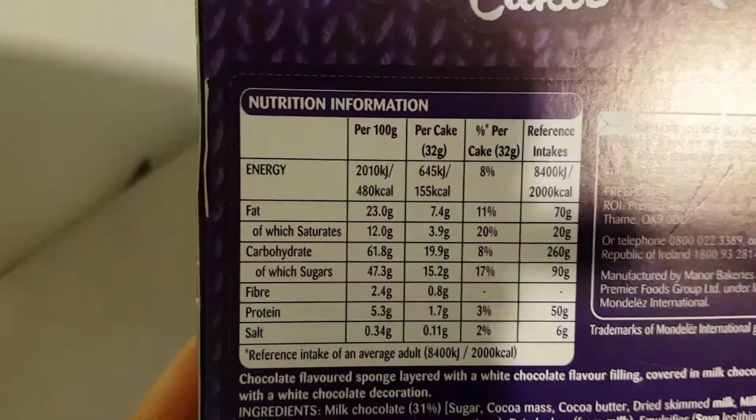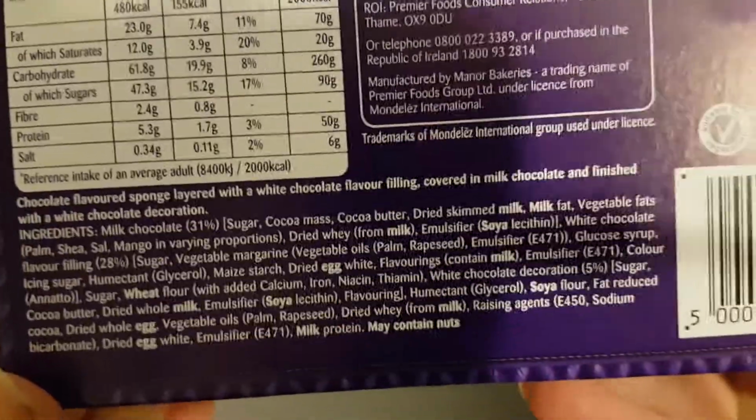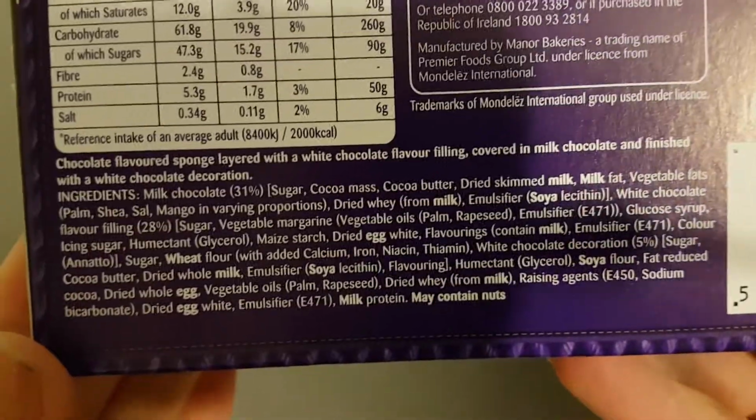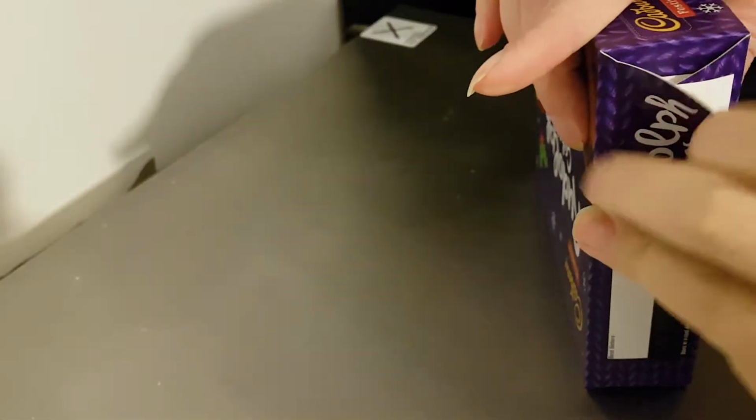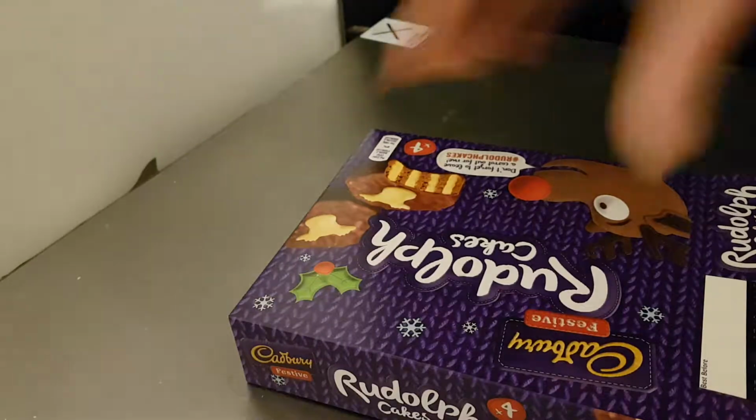Now let's see. Nutritional information for you to pause and read at your leisure. Sorry, it's all shadows at the moment. There are the ingredients. Again, for you to pause and read at your leisure. That's what I do, actually. I don't read them at the time I'm doing this, but I do actually pause the video to have a read.